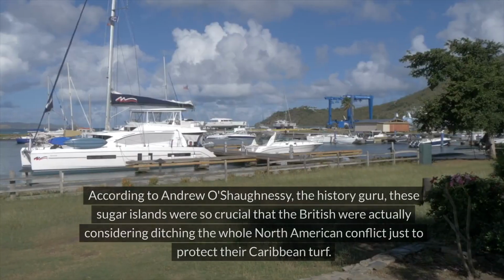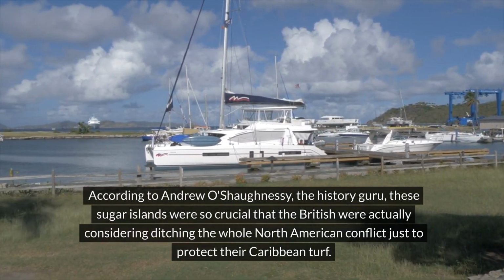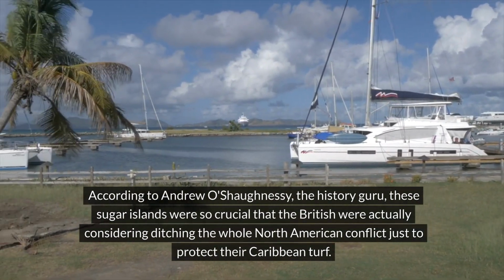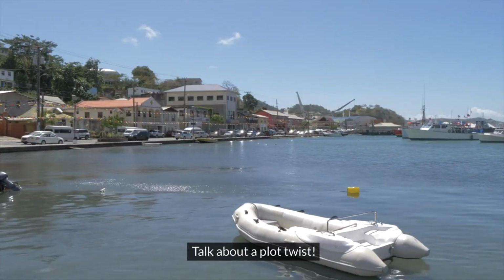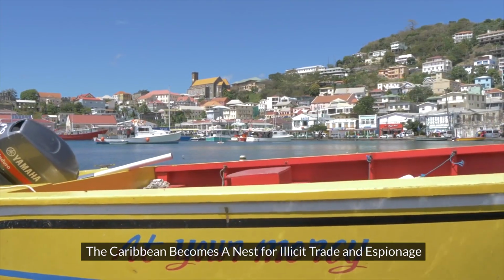According to Andrew O'Shaughnessy, the history guru, these sugar islands were so crucial that the British were actually considering ditching the whole North American conflict just to protect their Caribbean turf. Talk about a plot twist. The Caribbean becomes a nest for illicit trade and espionage.